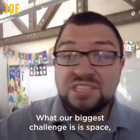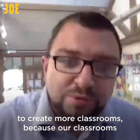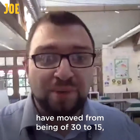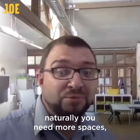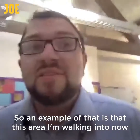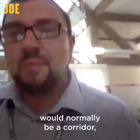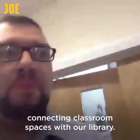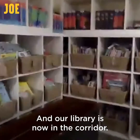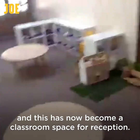Our biggest challenge is space, because ultimately, as we've needed to create more classrooms, because our classrooms have moved from being of 30 into 15, naturally you need more spaces. So we've had to start being inventive. An example is that this area I'm walking into now would normally be a corridor, connecting classroom spaces with our library, and our library is now in the corridor. This would normally be our library, and this has now become a classroom space for reception.